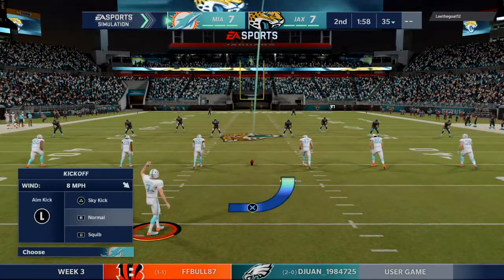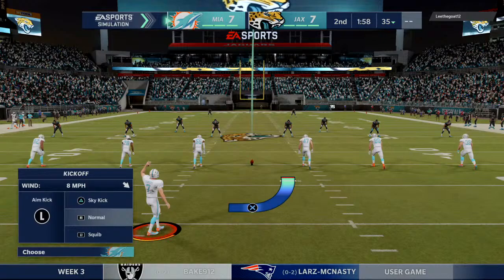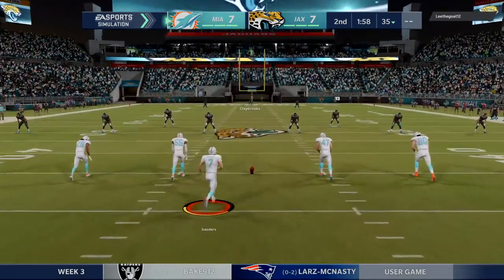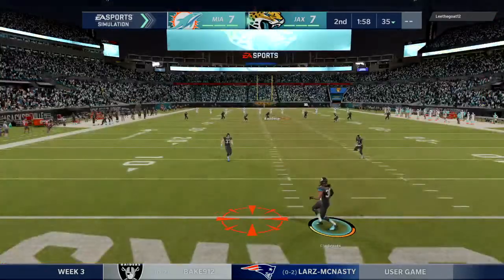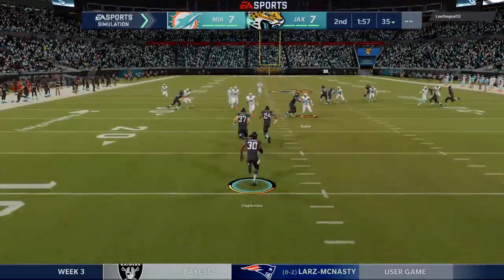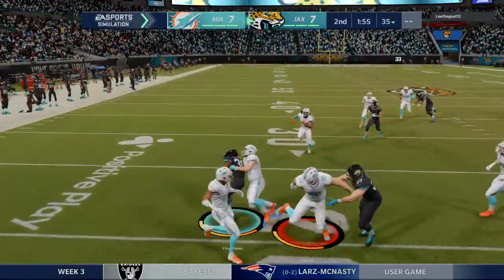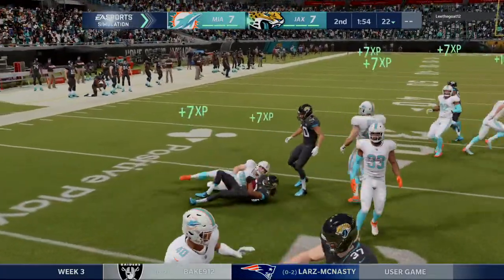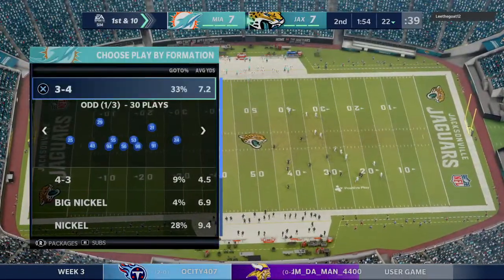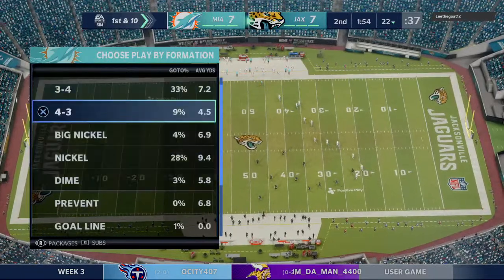Jason Sanders to kick off for Miami. So all even at 7 now as they kick it away. And he returns this to the 22. Jaguars take over 1st and 10 at their own 22-yard line.